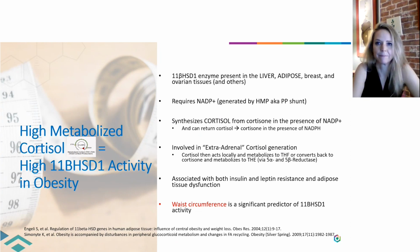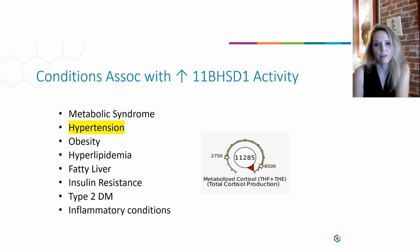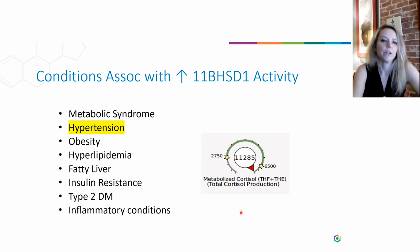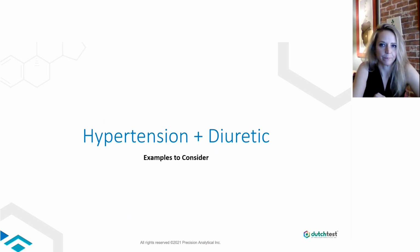All right. The conditions associated with high 11 beta HSD1 activity are really those of cardiovascular disease and inflammation, really metabolic syndrome. Our patient we're looking at here is dealing with hypertension and obesity. So we're kind of expecting to see a shift of free cortisol into free cortisone. We're expecting to see maybe some elevated metabolized cortisol. And these are all things that you should maybe have in your mind when your patient with hypertension and obesity is sending in their Dutch test, and check for that when those results come back. Now, okay, so we know the basics of what to expect.